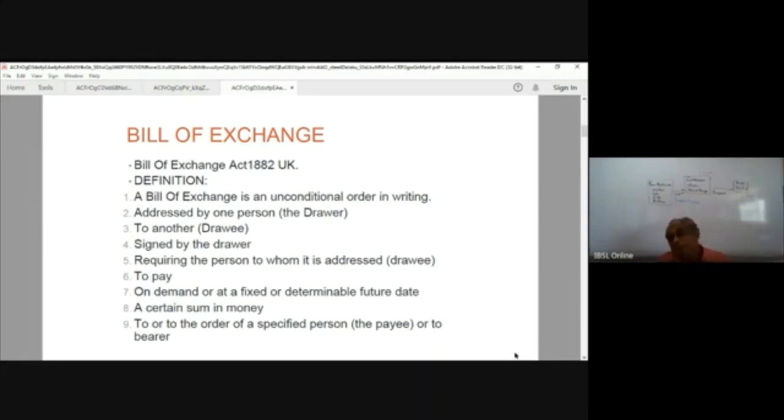The UK is also using the same act. Even our commercial law is English law again. But subsequently there were certain amendments in 1927, then 1951. But the base is the 1882 UK Bill of Exchange Act.